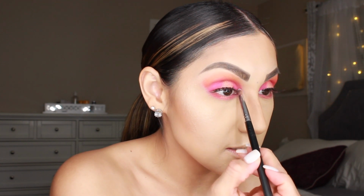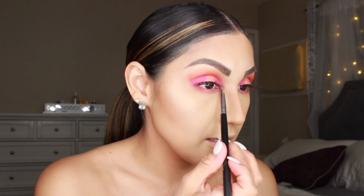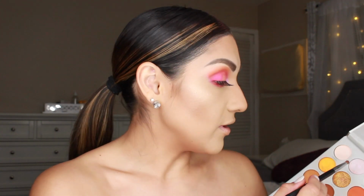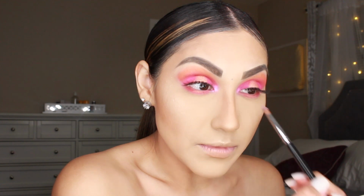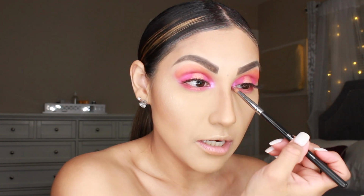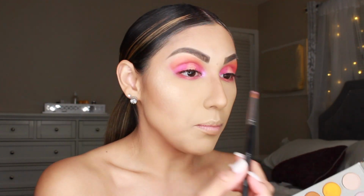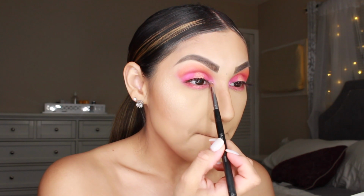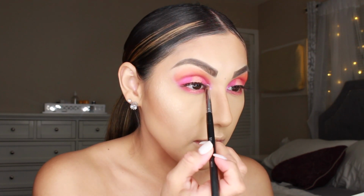This is such a gorgeous color. Like, this is everything. Look at that. I feel like this right here just amps up the look. It's such a beautiful inner corner shade. Look at that. Beautiful pop. It looks so pretty.